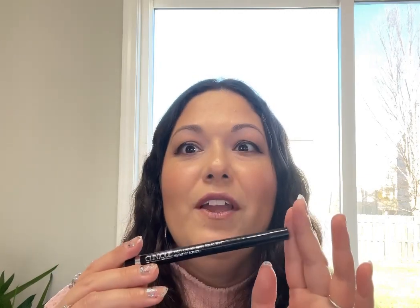The High Impact Easy Liquid Eyeliner, I loved it. Michaela Michelle, thank you so much for recommending me this liquid eyeliner. It was very nice on the eyelids and very easy to work with, and it's definitely gonna be my go-to. Thank you so much for recommending it to me. And I love that it was so pigmented.